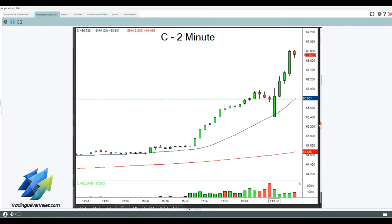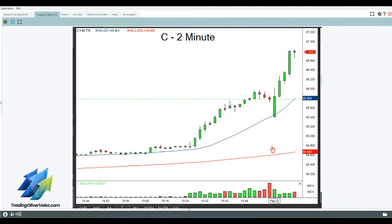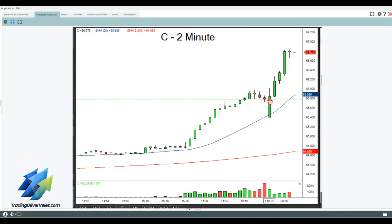What else are you guys doing? Irene's playing C. All right. Beautiful, beautiful move off the open this morning. I love this. Irene, did you get in above bar one? Is that how you got in? Above bar one?